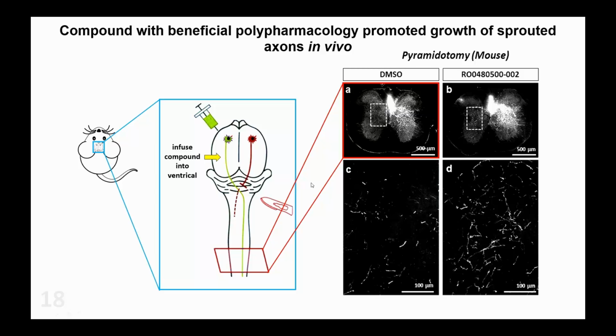This went on for 28 days, after which time the mice were sacrificed and their tissue fixed and analyzed. As you can see from the panel to the right, the mice that were infused with the compound had double the amount of axon sprouting in B and D compared to those that were just infused with the vehicle in A and C.